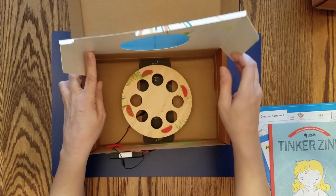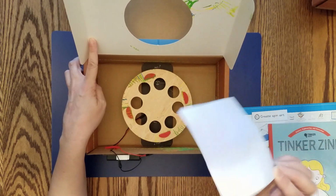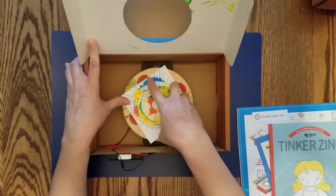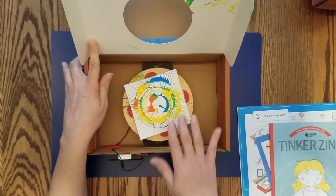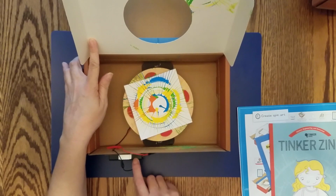They had to put the little sticky tabs on there. This holds the paper in place, which they give you paper to use too. It's just cardstock cut to a specific size, and you can put the paper in here, and then turn the motor on. There's the motor here, there's the power box here, which has the batteries in it.